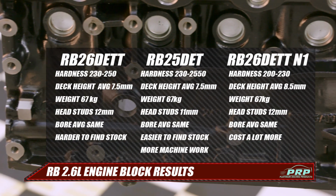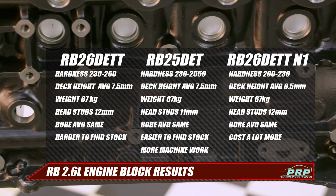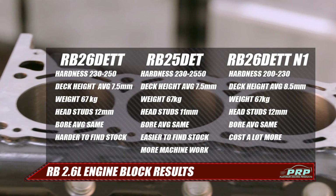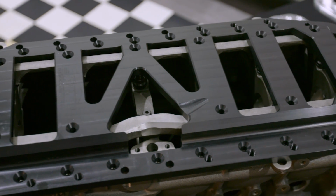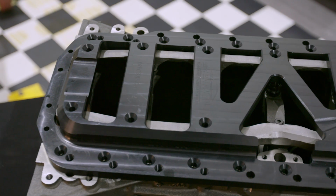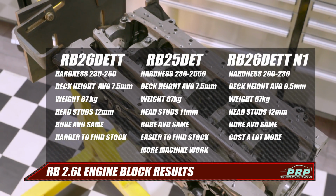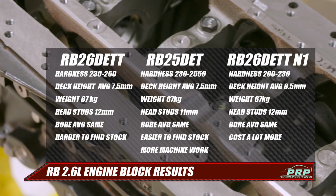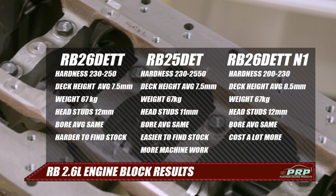The legendary N1 didn't weigh any more and is tested softer on average. The only real advantage we could measure is the thicker deck height. Once you add an engine brace to a standard block helping prevent twist, the extra deck height is all the N1 could offer, no matter what data, facts or rumours you go off. Then there is the extra price you pay for an N1. Is it worth it? Well, we'll leave that for you to decide.